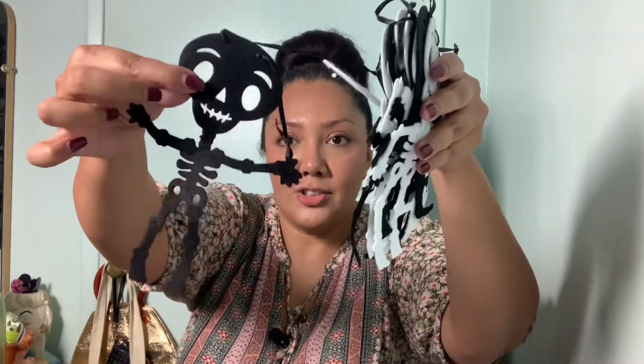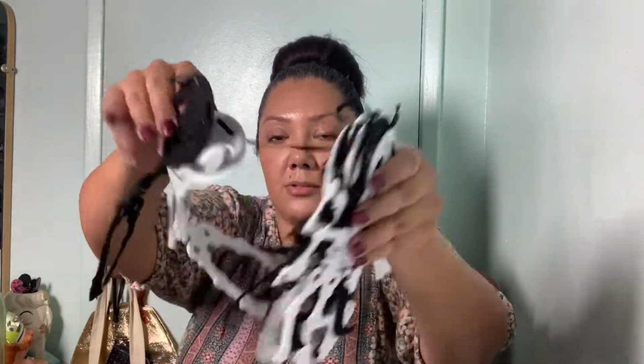So first off was this garland of like felt skeletons. So this was in one of her rounds. Super cute, very like cutesy. I love like cutesy Halloween. This was $3, so I bought this. I thought it was cute. Item number 2 is this cute little ghost.